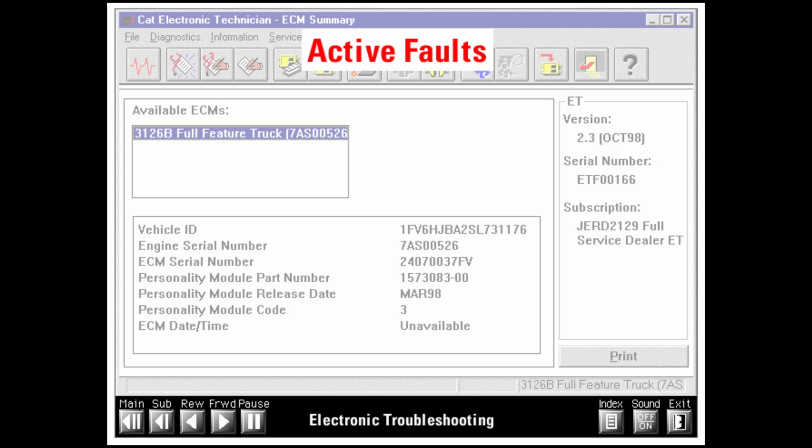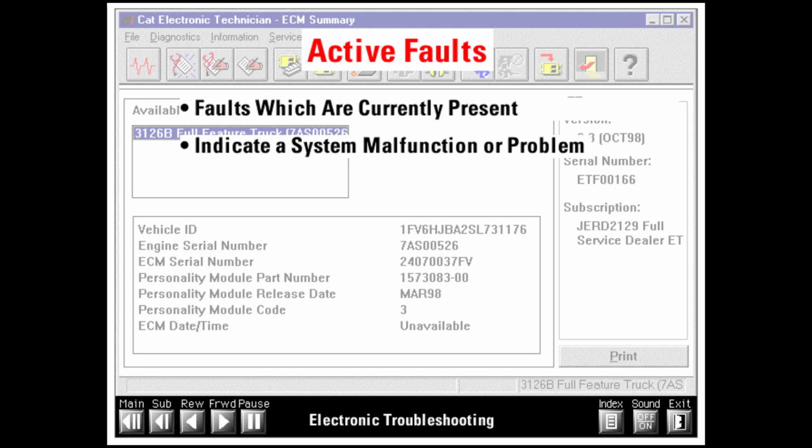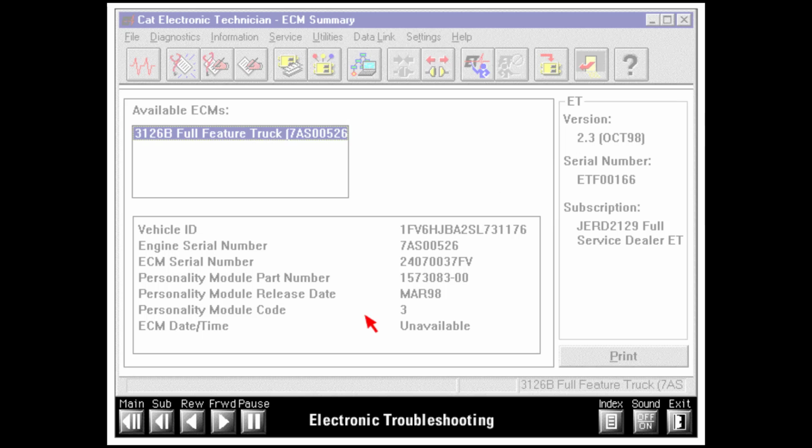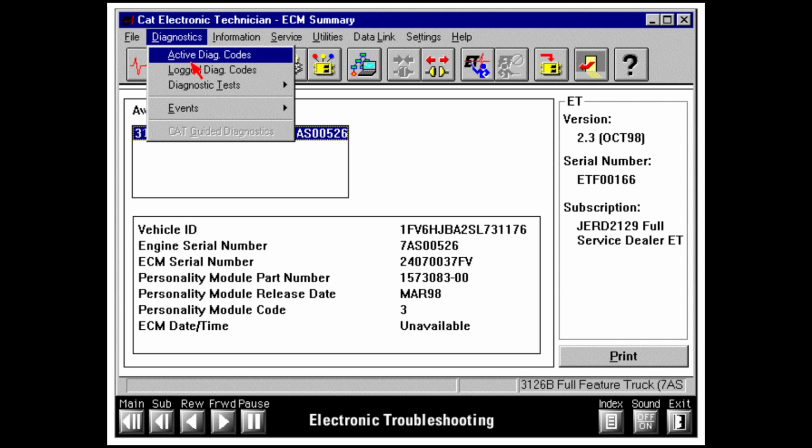The first diagnostic test identifies active fault codes, or active faults for short. Active faults are faults which are currently present and indicate a system malfunction or problem. An example is a shorted or open sensor, wire, or circuit. Let's look at an example.